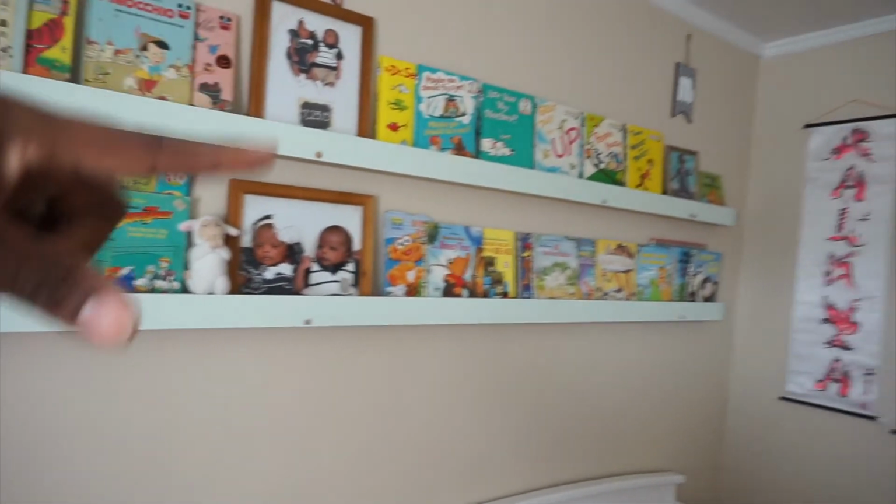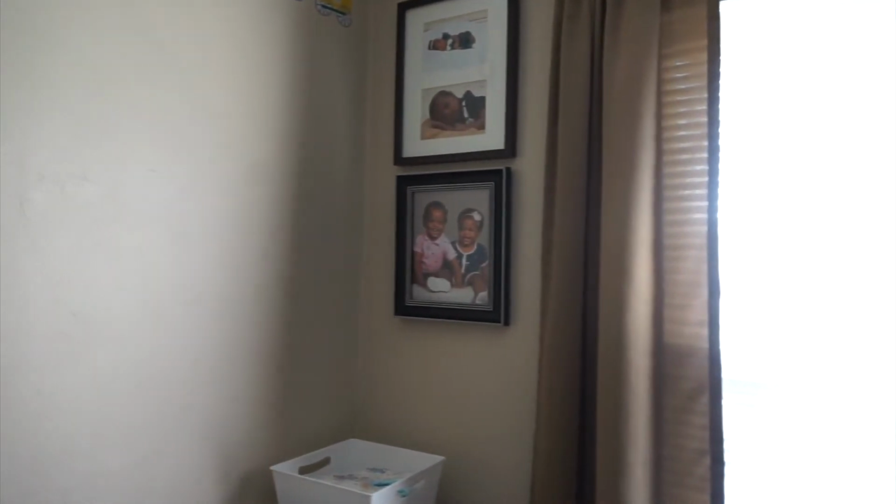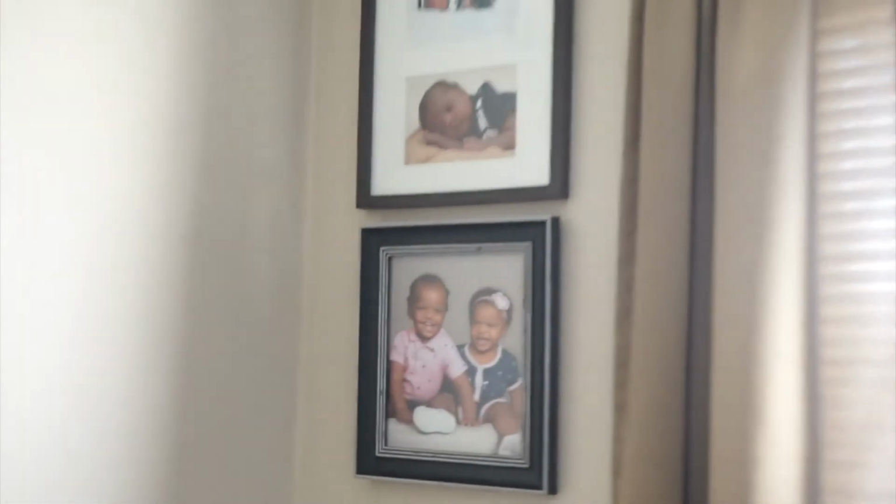Still not quite sure what I want to do with this wall in general. I think I might want to make it a gallery wall. So each year that they get older, I'll add more pictures to it. I have a few more poses from this picture session, and I also have a few more pictures from that picture session right there. So also I added these pictures here.